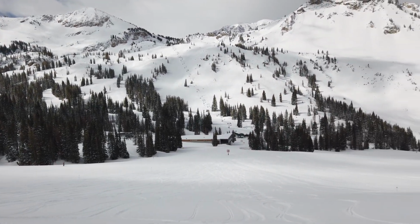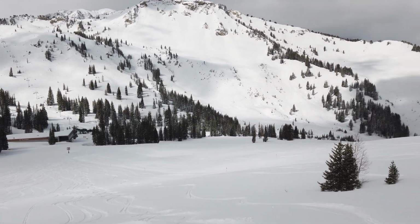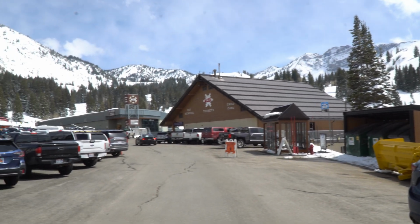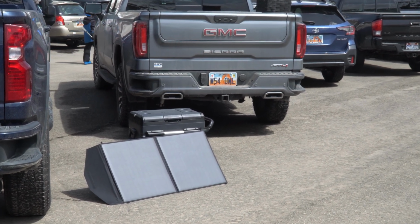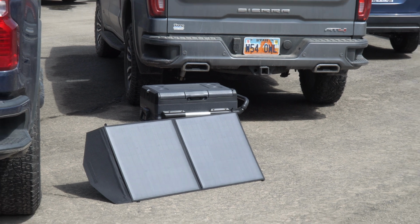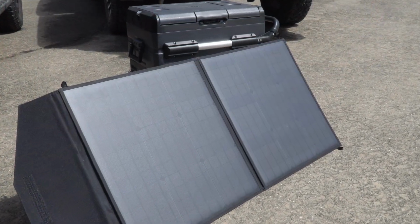A few weeks ago, we introduced you to the Newair 48-quart dual-zone electric cooler in our episode 247. At the time, we mentioned that in addition to 12-volt DC and 120-volt AC power, it was also possible to power the Newair cooler with a solar panel and battery. Enough of you asked about this latter option that we arranged to have Newair send us the battery and solar panel too.